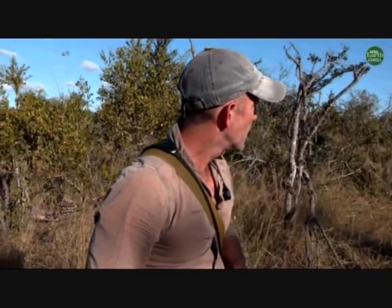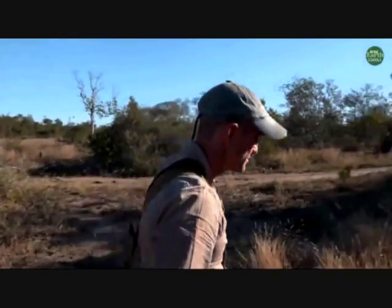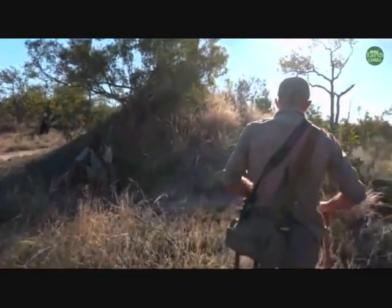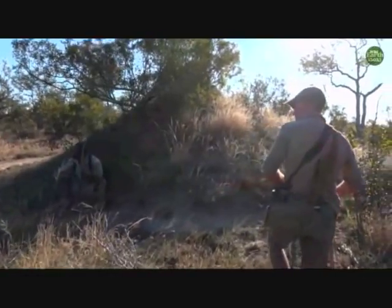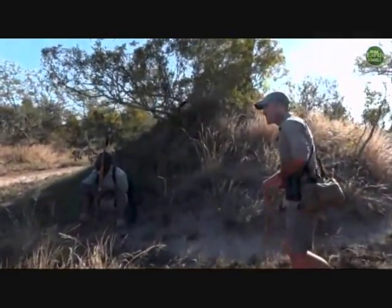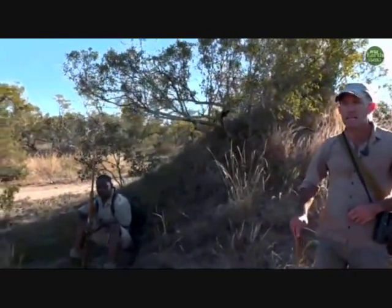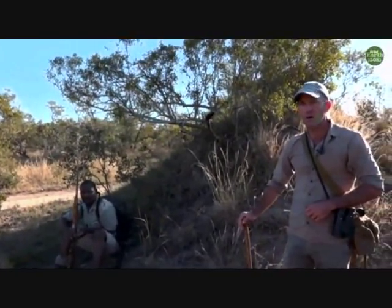I think what we'll do is either wait here and stay out of sight a little bit and see if she comes down, or we'll go on and see if we can't find that male lion. Lots of exciting things going on here. Right, we're going to have a little discussion here as to what to do, which cat to try and find. Let's go back to that beefy buffalo.